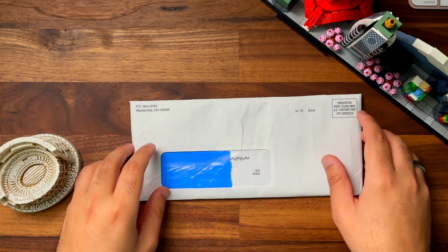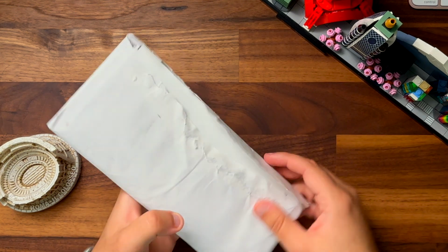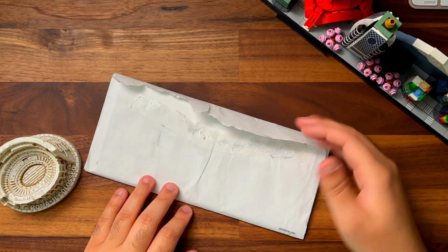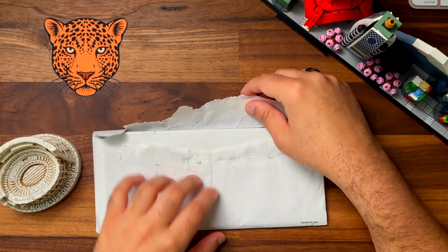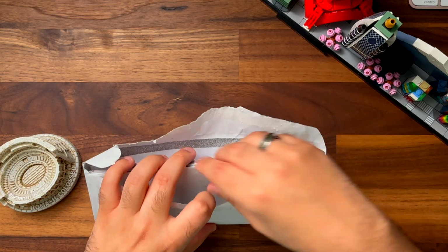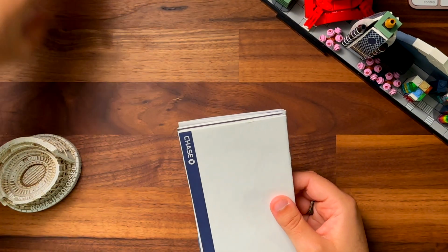So the envelope, if you guys can see, there's a blue tape here on one of the documents, and also it's already open because I had to cover some sensitive information. Also, it looks like a Jaguar passed through here because of how this envelope was open. But anyways, let's jump right into it. I'm gonna put the envelope right here, or actually we just don't need it no more.